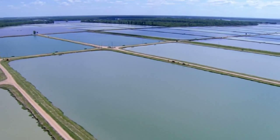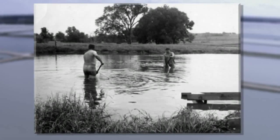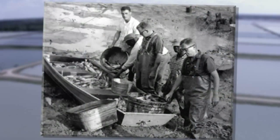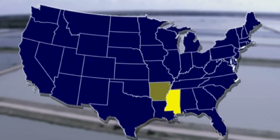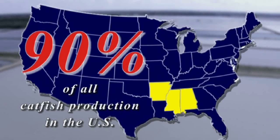Farm-raised catfish production is one of the leading aquaculture industries in the United States. From the first commercial production ponds in the 1960s, the industry rapidly grew through the 1980s and 90s and became one of the most important agricultural activities in the Deep South. The combined production of Mississippi, Arkansas, and Alabama make up 90% of all the catfish production in the country.